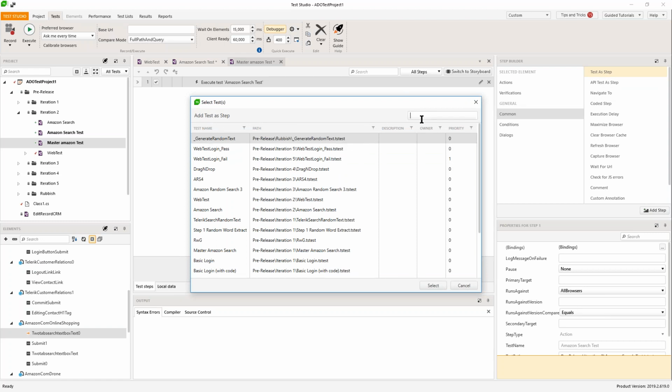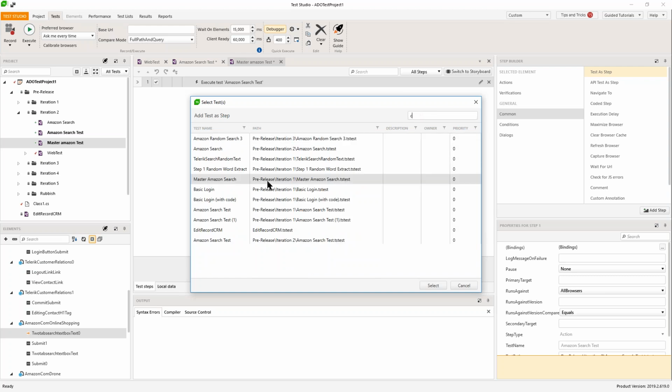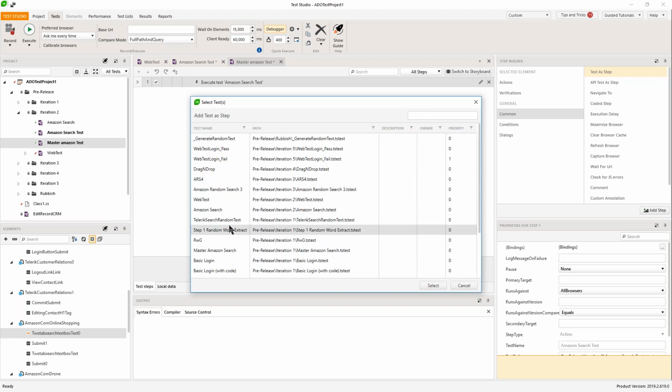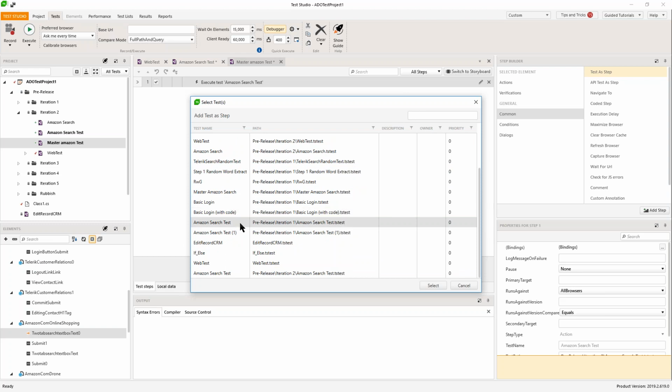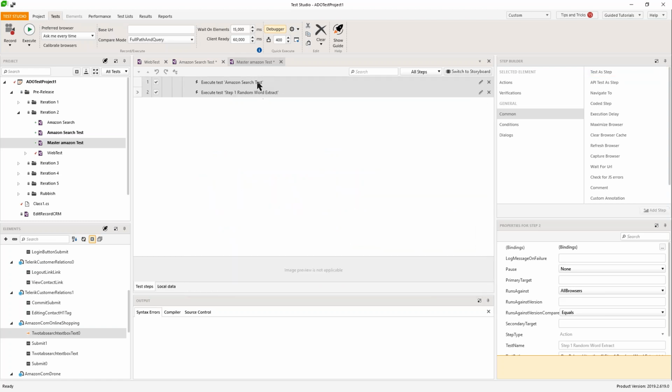And this is going to be our random word extract there. Okay, so I'm going to add this one in as well. We'll reorder these so that I have them in the correct order. And so now what I have is a master test that calls 2 different subtests.